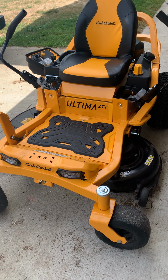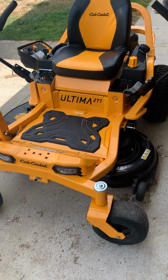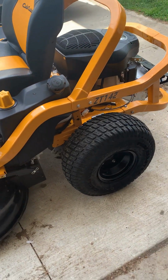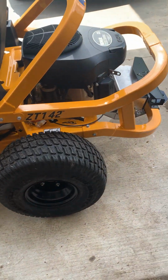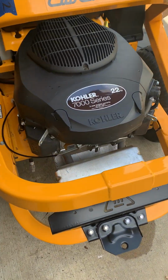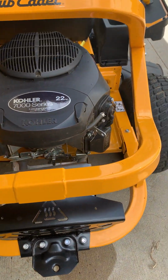Opportunity. Today we're bringing you a Cub Cadet Ultima ZT1 Zero-Turn Riding Mower, 42-inch blade. It's the ZT1 42-inch. It's powered by the Kohler 7000 series 22 horsepower motor. It's outfitted with the hitch on the back there.